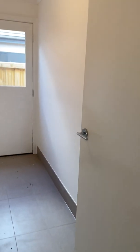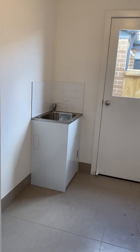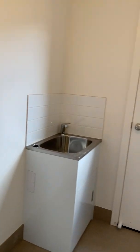And just here to the left is the laundry. Plenty of room again to put your washer and dryer, with a door to take you outside, and more cupboard space here for cleaning products, vacuums, anything else.